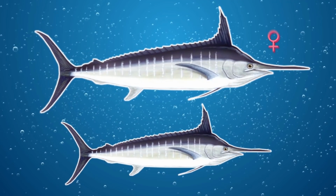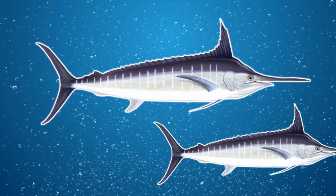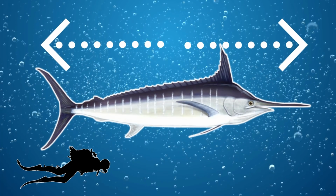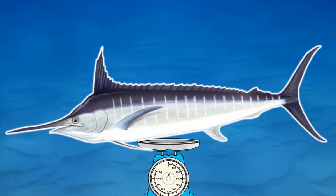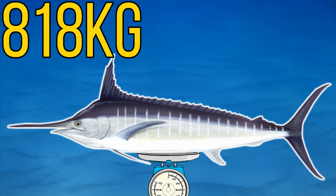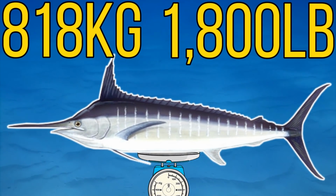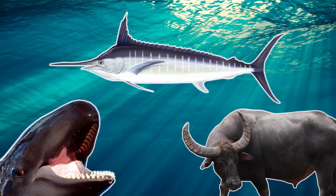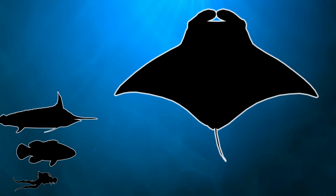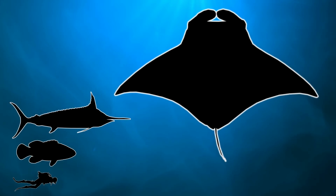And in the marlin world, females get a lot larger than males, as females are thought to reach a maximum size of around 5 meters, or around 16.4 feet. And at this size they weigh around 818 kilograms, or 1,800 pounds. And to put that into perspective, that's around the same weight as a false killer whale or a water buffalo. So because of this size and power, it's no wonder why they're such a prized sport fish.